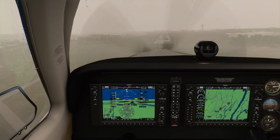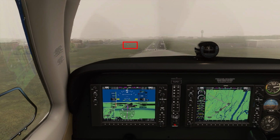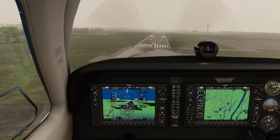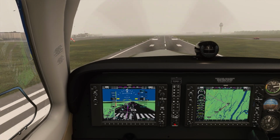Now that we're looking outside, you'll notice we do have a left crosswind. We're crabbed into the wind to the left, and you can see the windsock. So when we start our flare, we're going to go left wing down into the wind and counteract that with right rudder to make the airplane parallel with the center line.